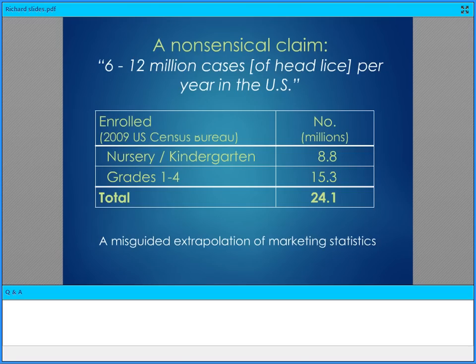How prevalent are head lice? The most often repeated statistic claims that there are 6 to 12 million cases of head lice per year in the U.S. Being that the vast majority of cases occur on kids in the kindergarten through 4th grade levels, that would mean that 1/4 to 1/2 of the kids in this group would be expected to acquire lice each year. But there is absolutely no basis for this claim. It seems to derive from a grossly extrapolated estimate based on a flawed marketing survey.